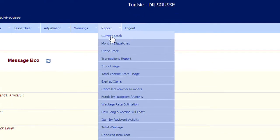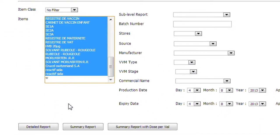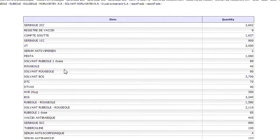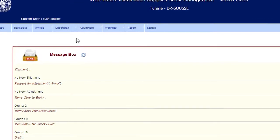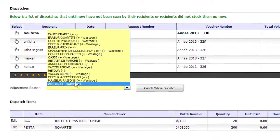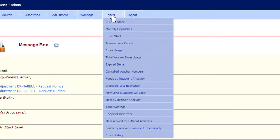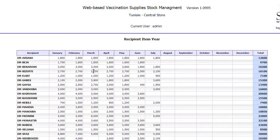wVSSM can provide accurate and up-to-date reports on vaccine stock in real time. For example, it's easy for Hannah to generate a report on current vaccine stock levels at her district store. Stock managers can also use wVSSM to update stock levels whenever necessary, for example, to reflect vaccine damage or wastage. Finally, Ramsey, the national store manager, can use the system to help him with vaccine forecasting.